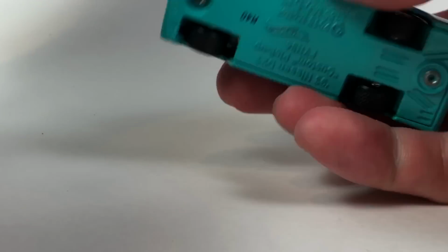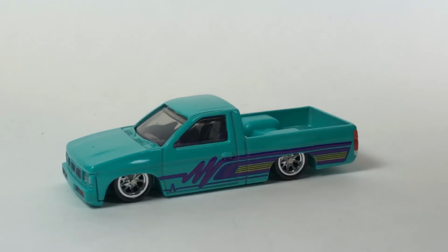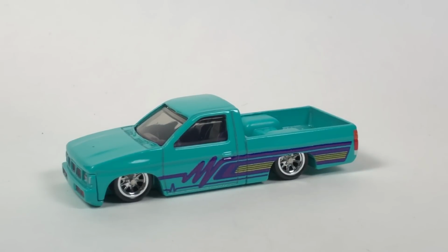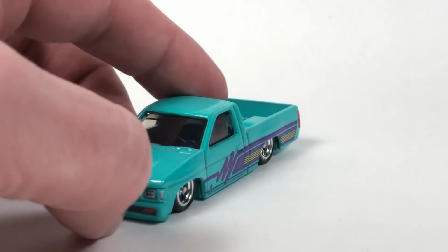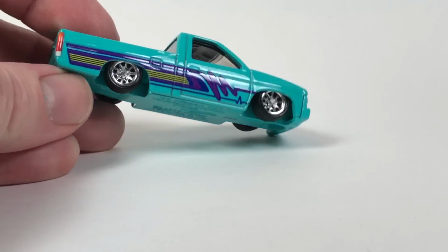So that's when they licensed it. How low can you go? That looks great. I love it. It's just such an early 90s paint job on it, which just adds to the cool factor of it. Really cool casting. Purple interior. I love this one.